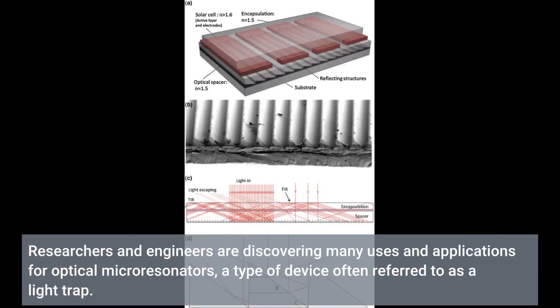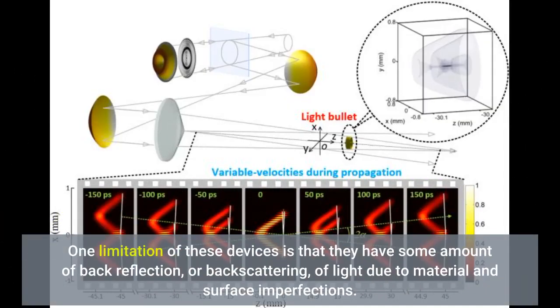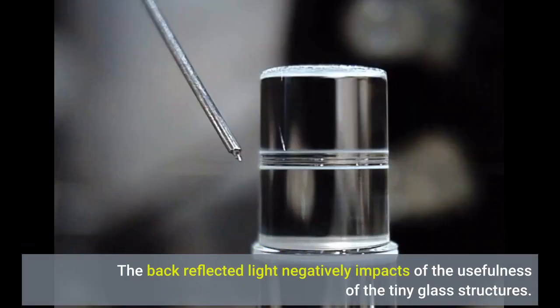Researchers and engineers are discovering many uses and applications for optical microresonators, a type of device often referred to as a light trap. One limitation of these devices is that they have some amount of back reflection, or backscattering, of light due to material and surface imperfections. The back reflected light negatively impacts the usefulness of the tiny glass structures.